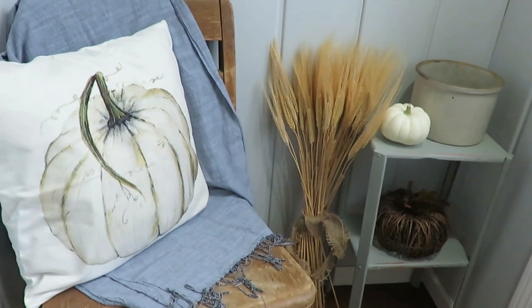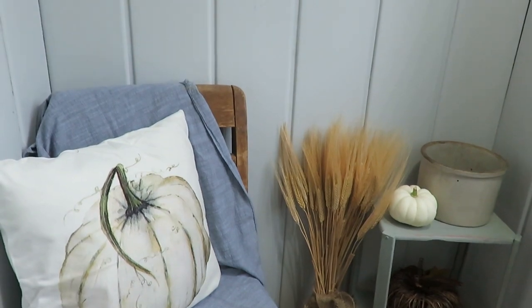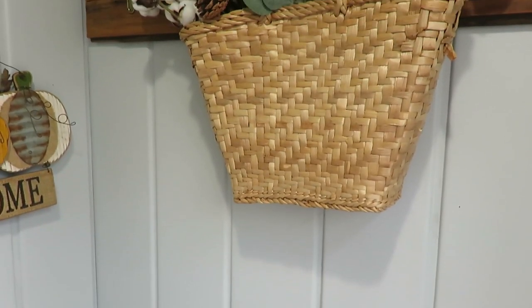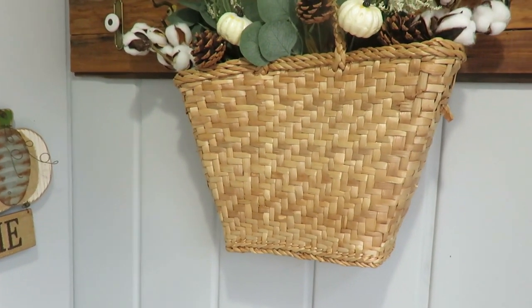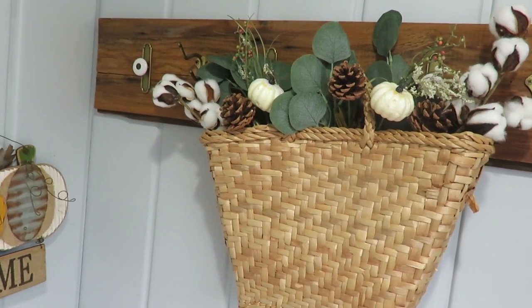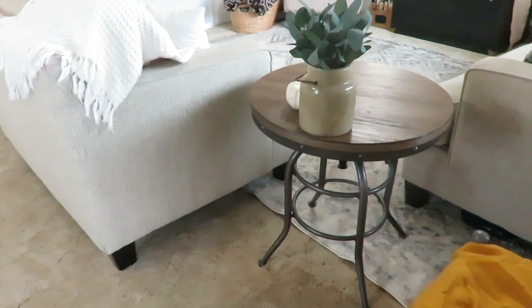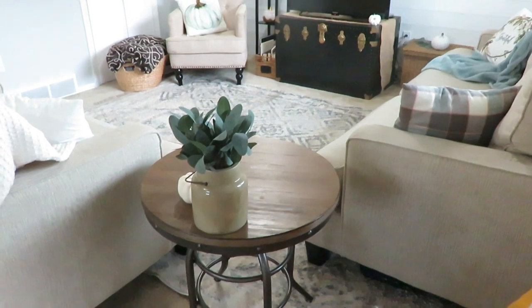Well, hello everybody. I am sharing with you my fall home decor in the main areas of my home. I have used a very neutral color palette of some greens of the eucalyptus, many white pumpkins, and just a very minimal approach to how I have decorated with some pops of mustard and blues.